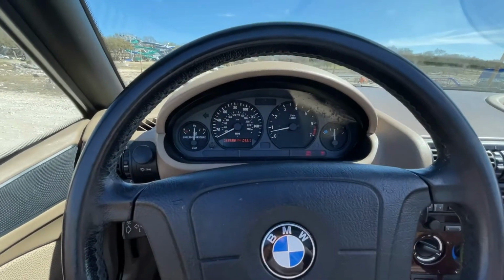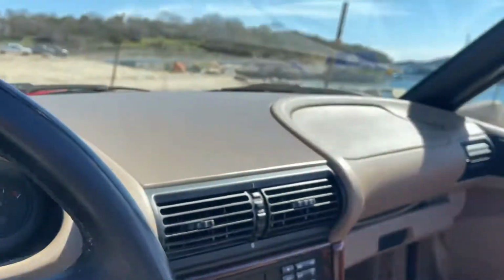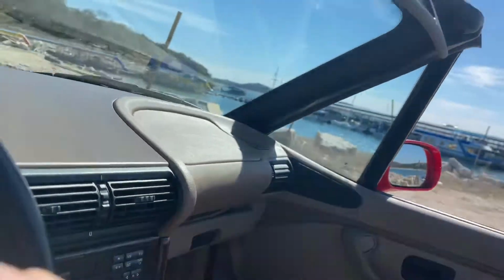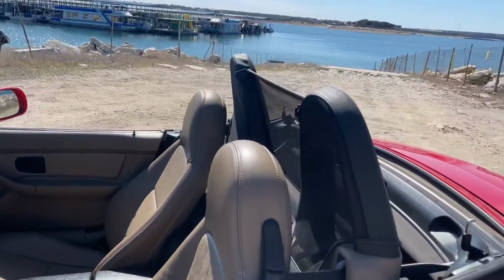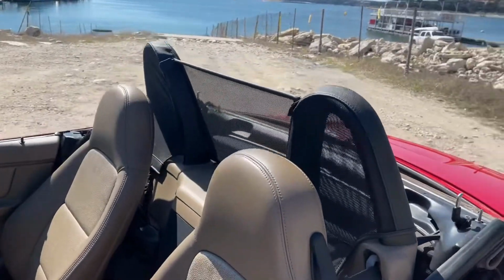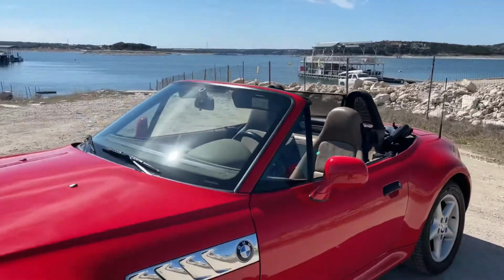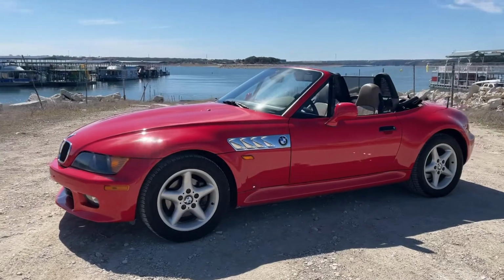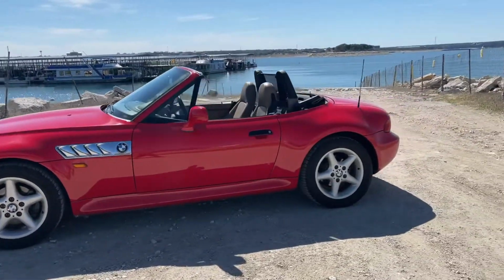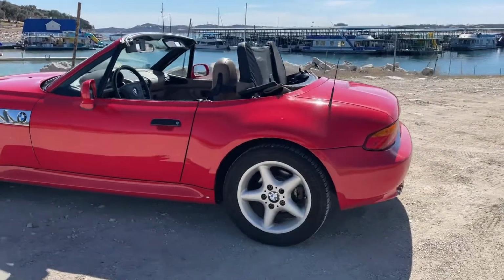And we can see the engine with the top down. Screen there for driving with the top down, getting a little backdraft protection from the wind.